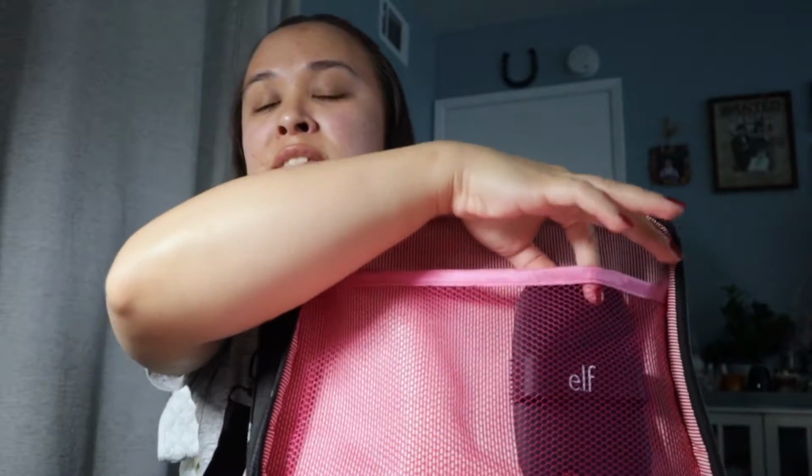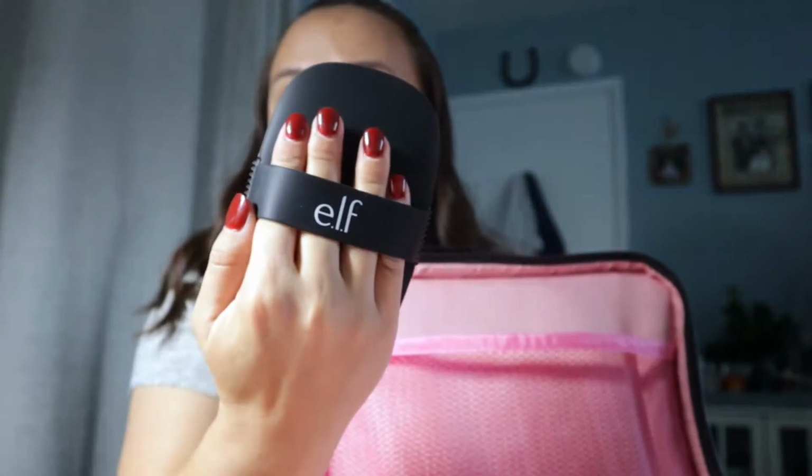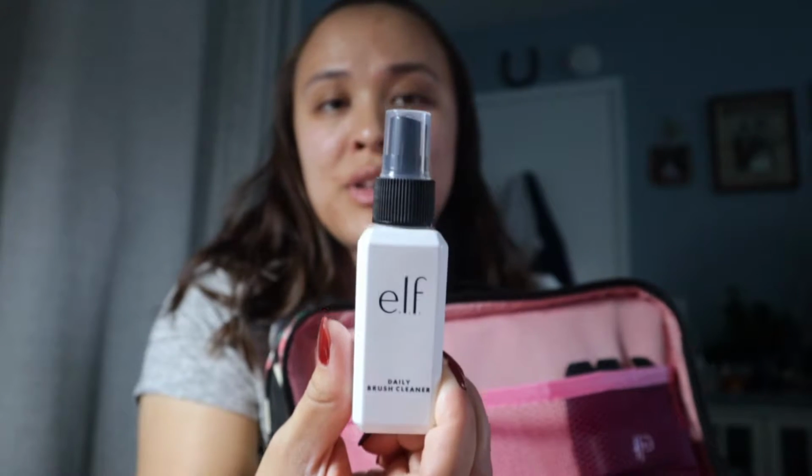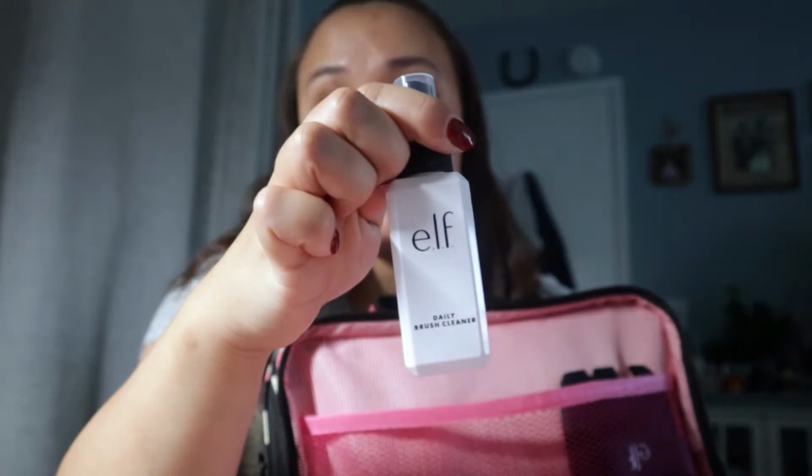I do have this thing. This is a glove that you put on your hand, and it's to help you clean your makeup brushes. I got this yesterday. It is from e.l.f. And then I did have this daily brush cleaner from e.l.f. I got this yesterday, and I realized I also should have gotten the shampoo. When we go to Target, again, I'm gonna get the shampoo because this is just not enough. This is just like a quick fix, if you want to just spray onto your brushes and lightly clean them. I need to get an actual shampoo. So that is what I'm storing in that compartment.